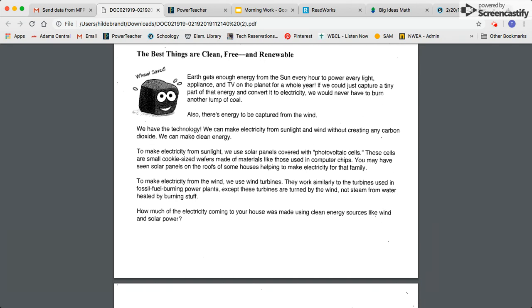Underline this sentence. To make electricity from sunlight, we use solar panels covered with photovoltaic cells. These cells are small cookie-sized wafers made of materials like those used in computer chips. You may have seen the solar panels on the roofs of some houses helping to make electricity for a family. Underline this. To make electricity from the wind, we use wind turbines. They work similarly to the turbines used in fossil fuel burning power plants, except these turbines are turned by the wind, not steam from water heated by burning stuff.